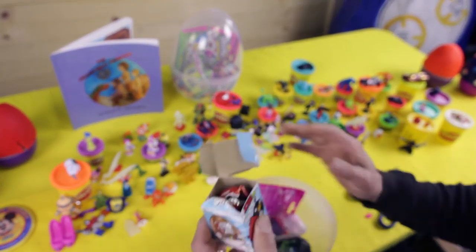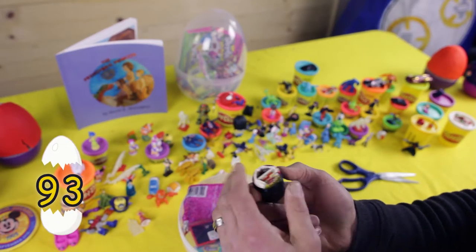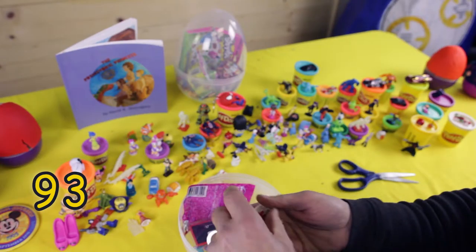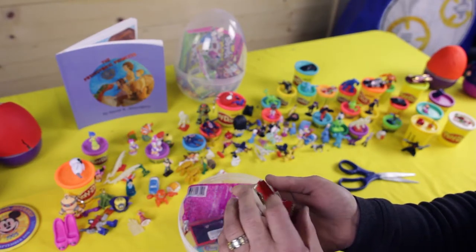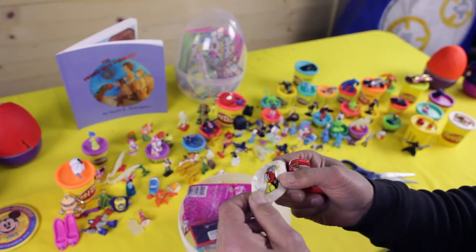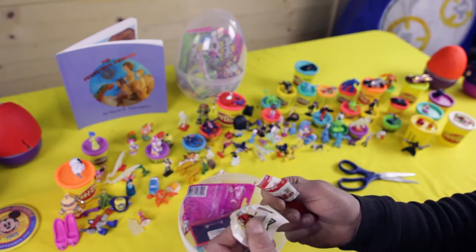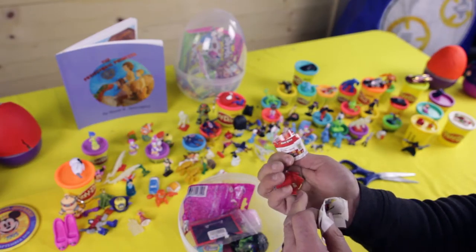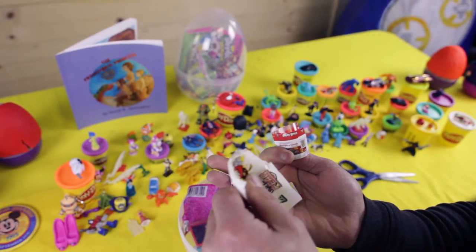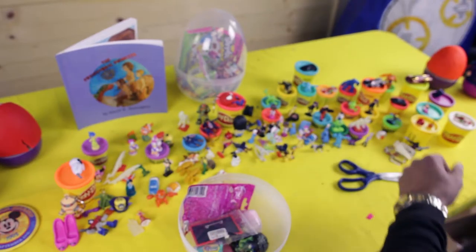Now we got an egg. And let's see which fun little character we got in here. What? It's a puzzle. And a bunch of decals, stickers, and a puzzle. Wow. As you can see, it shows all the different guys. We're not gonna assemble it at the moment. We'll just do that for a later time.